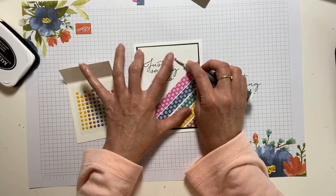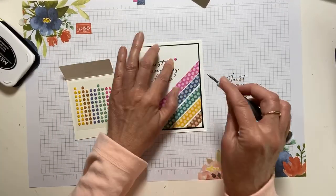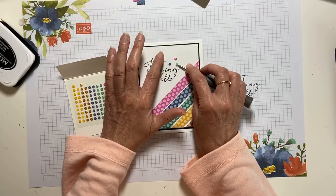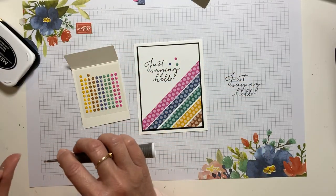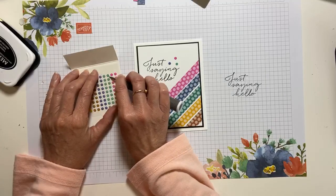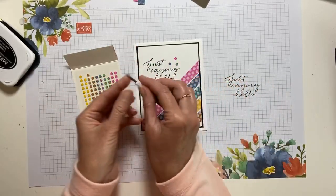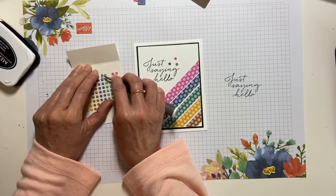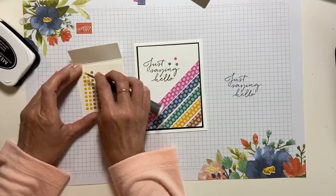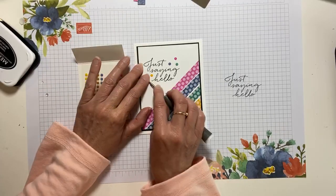This card is going to be perfect for mailing because, whoops, it's flat. These enamel dots are flat. Oh my goodness. I picked up the enamel. All right, we're gonna try that again. I got your pick tool up under the enamel and peeled it off instead of the dot. So be careful, I guess, when you're doing that. Good to know. There we go.